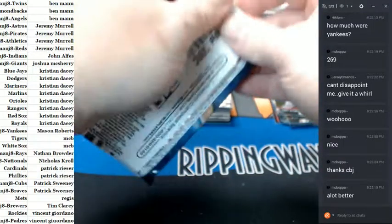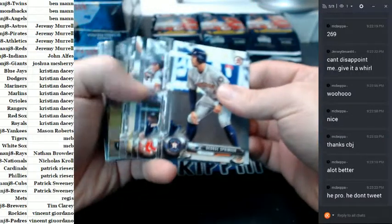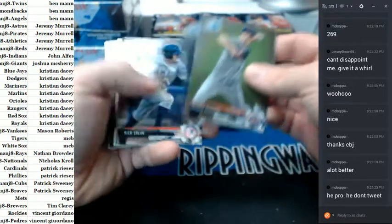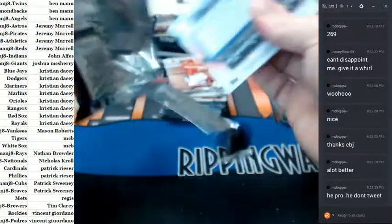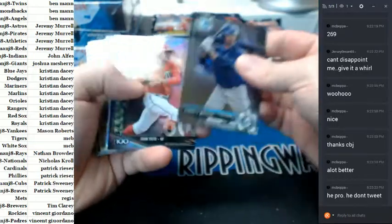All right, this so far may be one of the best cases ever. Let's just keep it up, Bowman. Two supers in one case. Well, a regular super would be nice, too. A super auto. Super auto to go with this.